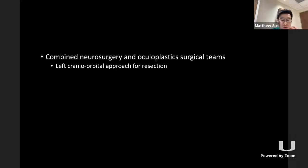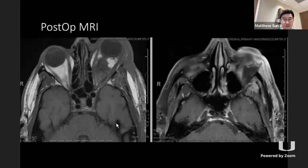With a dual surgical team combined with oculoplastics, we performed a cranioorbital approach for this resection. We unfortunately don't have the surgical video, but we removed the orbital rim, removed the orbital roof, got wide exposure, and resected the tumor, and replaced the orbital rim and part of the orbital roof back. Then posteriorly and laterally, a small piece of mesh was used to reconstruct the orbital roof, which was done by our oculoplastics team.